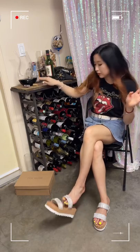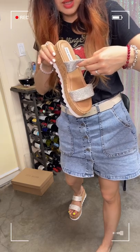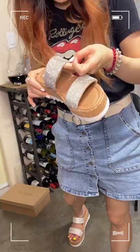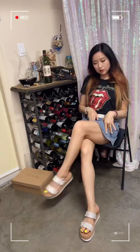See how gorgeous it is. Oh, what? Textile upper with glass? Really? Are these glass? Ding, ding, ding, ding. Cute, right? So cute, right?